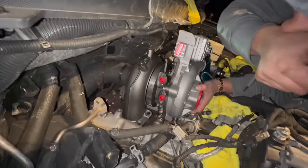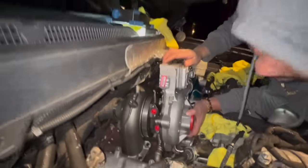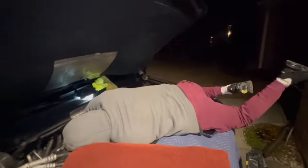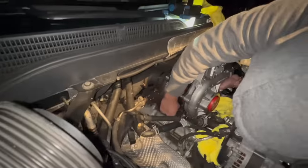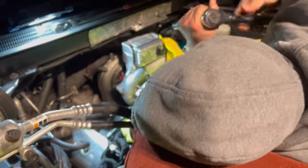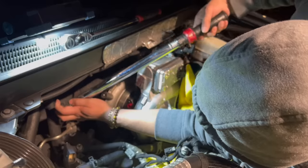Where are those bolts? The turbo bolts? Yes, please. You have any more? Turbo pedestal bolts are 43 foot-pounds.